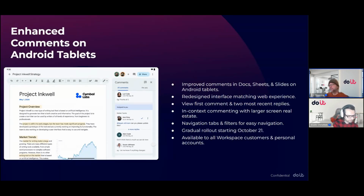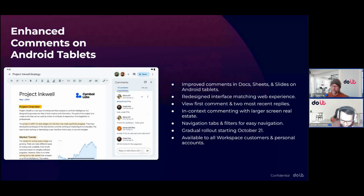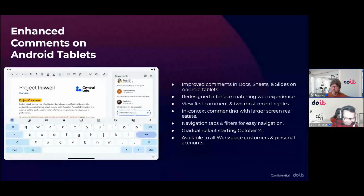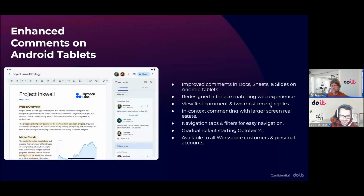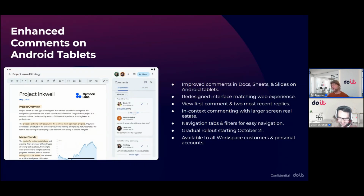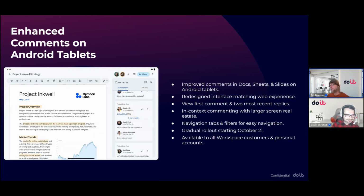On Android tablets, the comments now look a little better, and they give you some more information instead of having to click and get into a whole different screen to make comments on tablets. We all know screen real estate is a resource to always keep in mind when using tablets. It's going to be available to everyone in Workspace and on the Google consumer side, but it is a gradual rollout, so you may not see it right away.